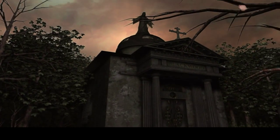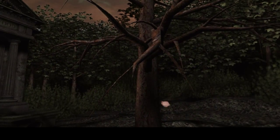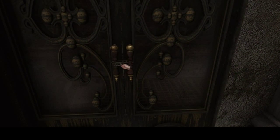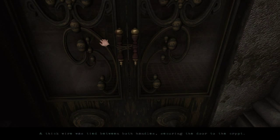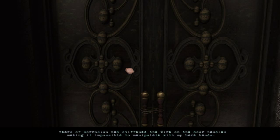Yep, there it is. I was expecting to find the chapel somewhere. It's called Blackwood. Not suspicious. It has a very odd tree next to it. I'm guessing it's locked like all the other outside buildings right now. Not even just locked, it's got wire tied around it. A thick wire was tied between both handles, securing the door to the crypt. Well, that is unfortunate. Years of corrosion had stiffened the wire on the door handles, making it impossible to manipulate with my bare hands.